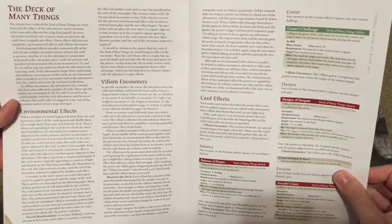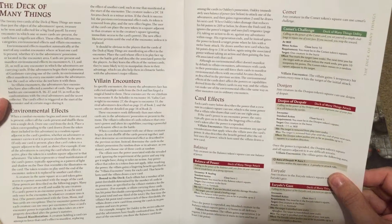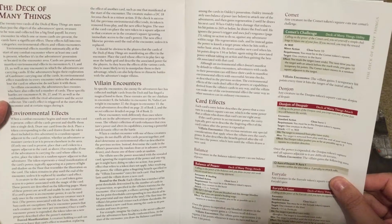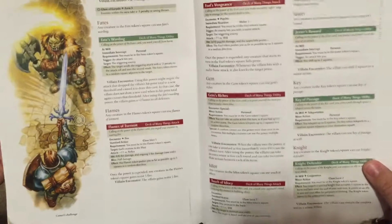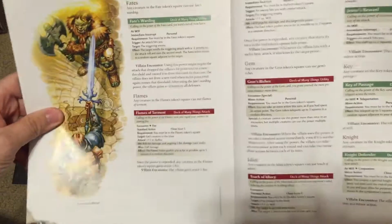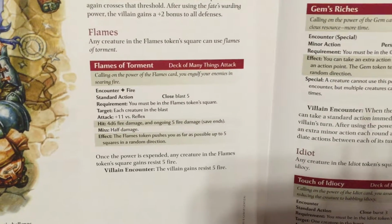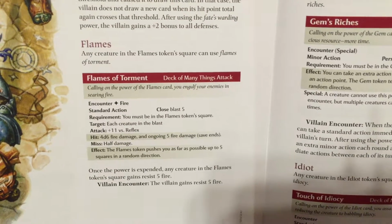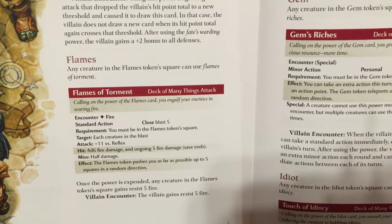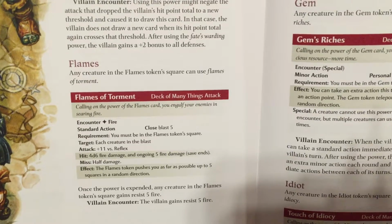Card effects. Each card's entry below describes a power that a creature in a token square can use, which is the same power the villain who draws a card can use right away. So I'm looking for... Oh, okay. So we drew flames. Calling upon the power of the flames card, you engulf your enemy in searing fire. So encounter fire, standard action, closest to blast 5.